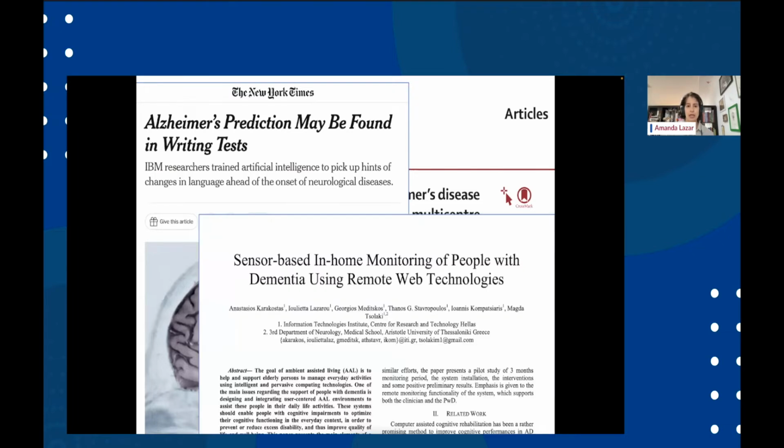We're also seeing AI used in lots and lots of research for sensors to detect changes or falls, or just kind of general monitoring of people with dementia in their homes. So these are examples where the person with dementia themselves is not necessarily needing to be an active player in the use of this technology.